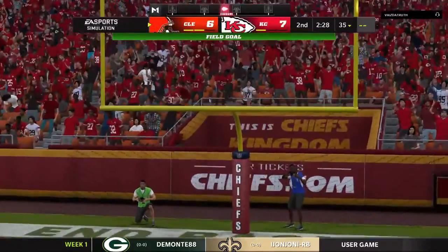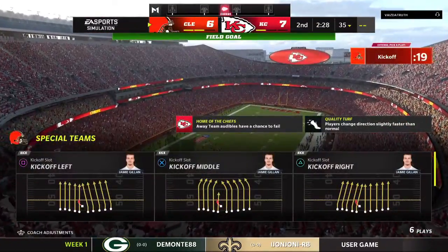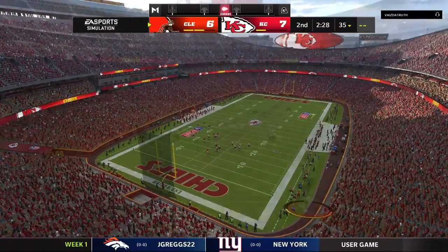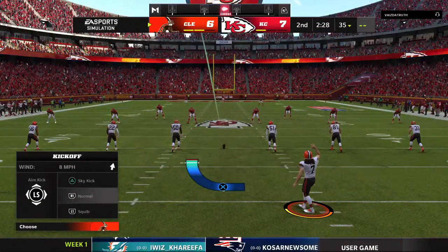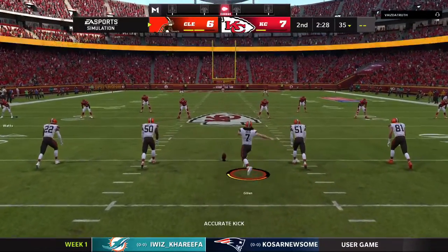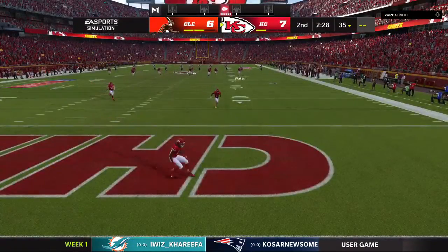And his kick is good. And they'll get it back within a point at 7-6. No problems in the field goal department so far. He's 2 for 2. Pretty reliable here in this game, isn't he? And to me, that bodes well for them. If they need him late in the game, his confidence should be sky high.